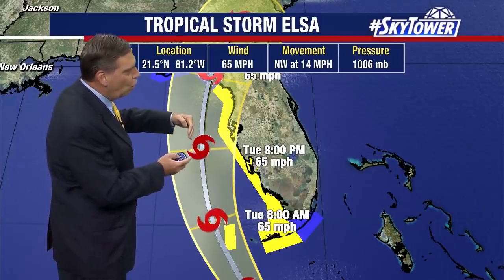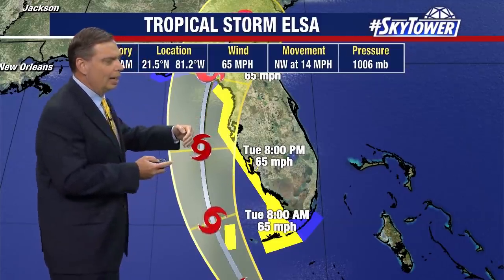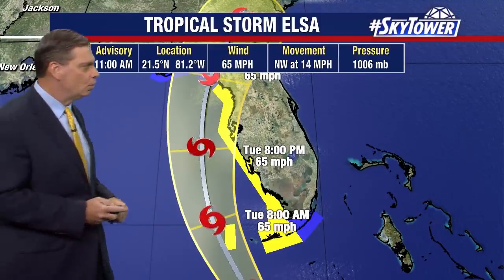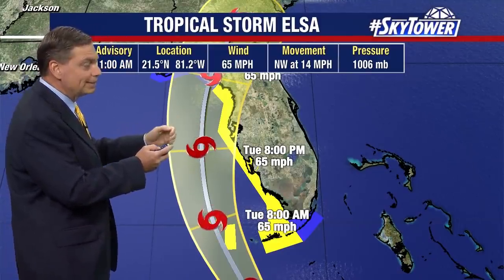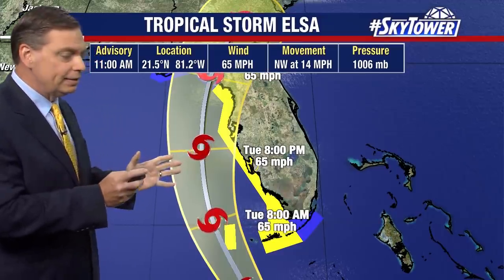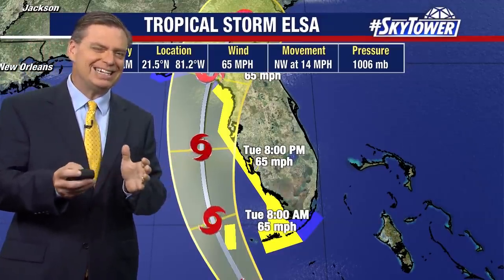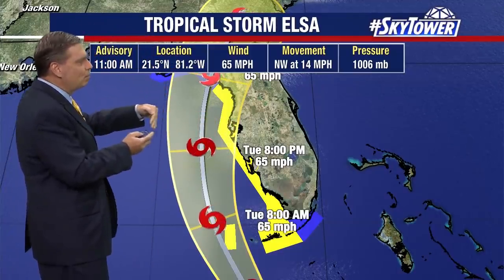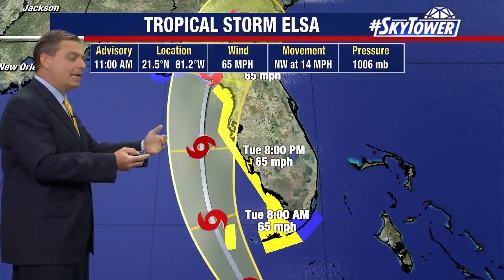Still looks like it's sitting off our coastline. The forecast track's been nudged just ever so slightly to the west, so a little bit further away from us. That's good news because the tropical storm force winds extend out about 70 miles from the center. So the further that we can see this pushing away from us, that keeps those stronger winds off the coastline.